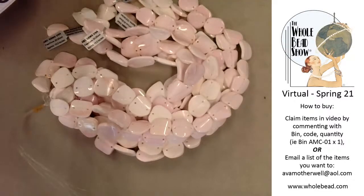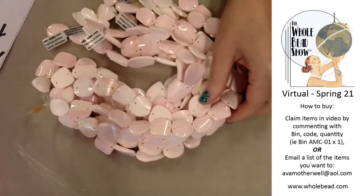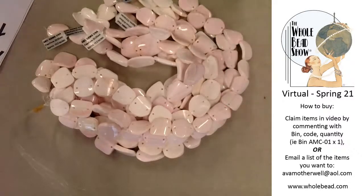Okay, these are queen conch shells from Bahamas. They're 20 by 25 millimeter. The strands are 15.5 inches. The color is natural, not dyed. The note says extremely rare. This one is AGU 178, and they're $24 a strand.